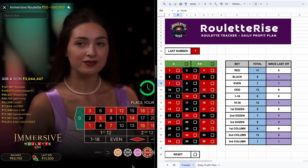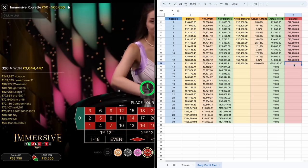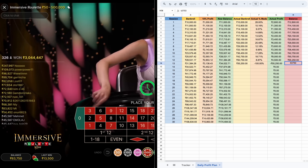We've achieved our profit target for today. Let's enter it in our daily profit plan sheet and wrap up the session.